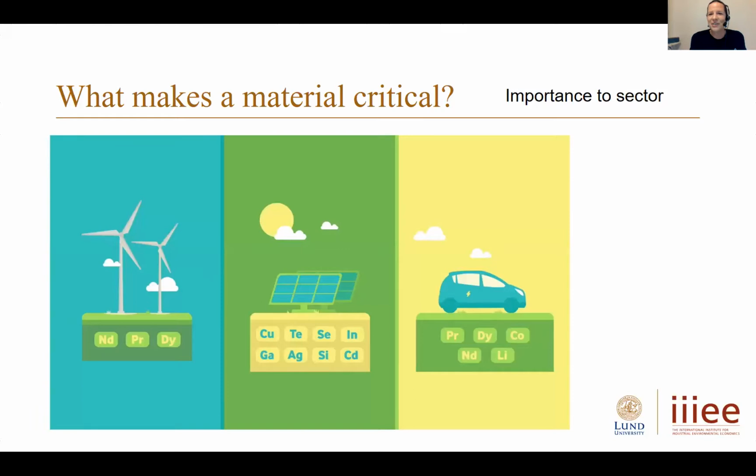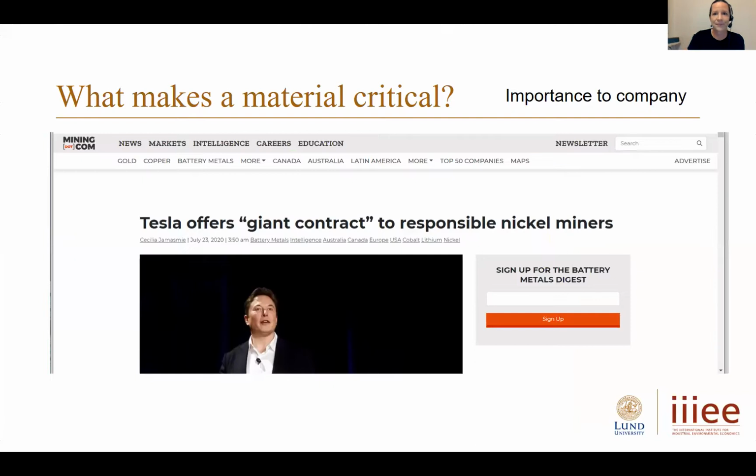Also, what can make a material critical? I talked about there's a US national list, there's an EU regional list. There can also be lists for different sectors too. So we have renewable energy and electric cars, and they can also have critical materials, some of which are on those lists because of sustainable development goals, but can also be additional materials that they know they need to make these technologies. It can also be on a company list, so different companies.